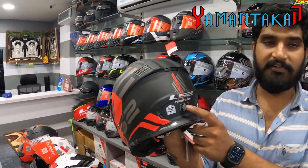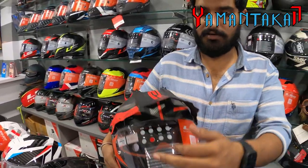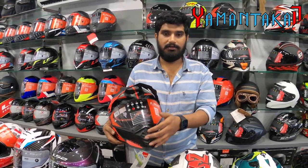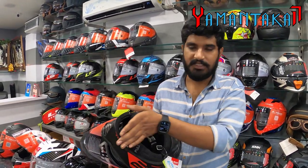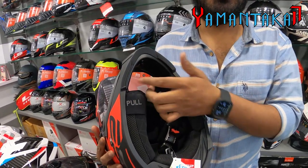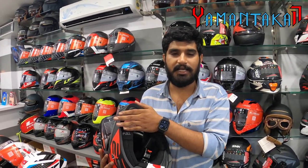Even this is made up of KPA shell. And one more thing, the peak of this helmet is unbreakable. You can bend it any way you want. And this comes with double visor, speaker pockets, and it comes with a chin curtain also inside the box. Important: don't think that there won't be any chin curtain here so that the hair will come inside the helmet. The helmet comes with a chin curtain inside the box. You can take it and fix it. This also comes with emergency pull tabs.